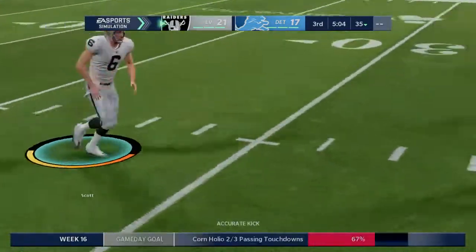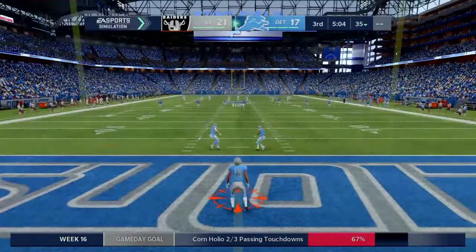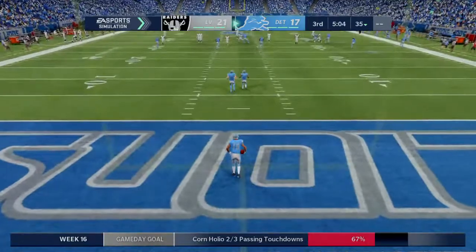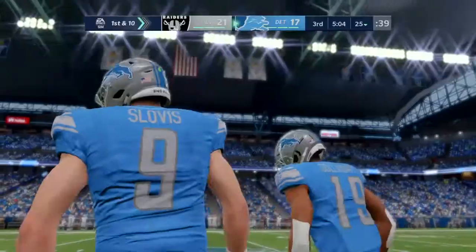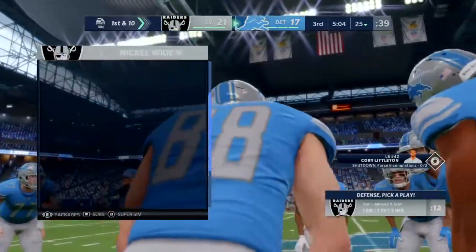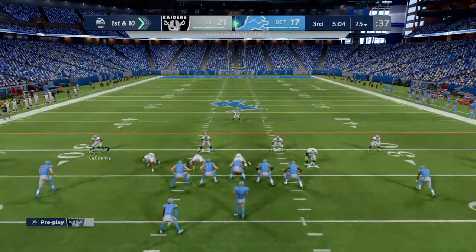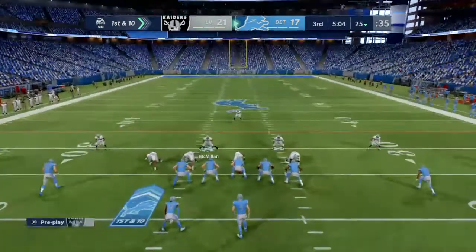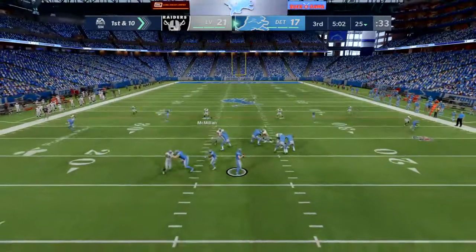Set now to kick this one away, and off it goes. Fielded in the end zone. And it'll come out to the 25 as he will not attempt to return. The Lions offense ready to kick off their next drive. They trail offense, first time to touch the ball in quarter 3, and we'll see what they can do.